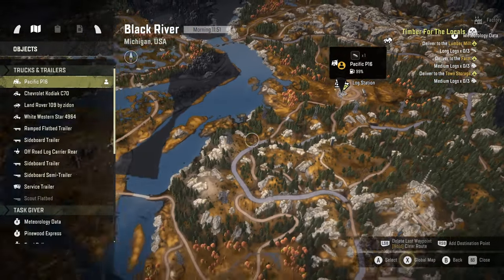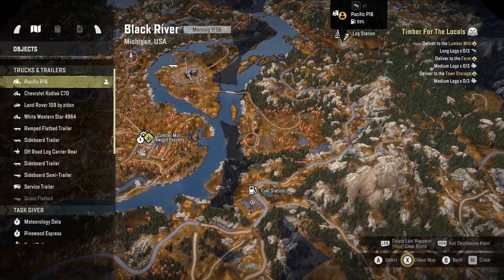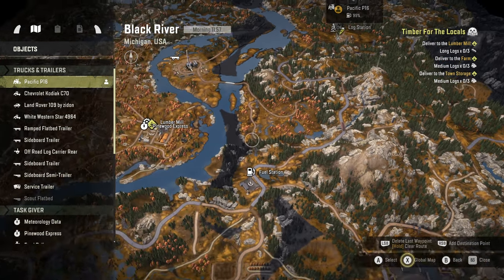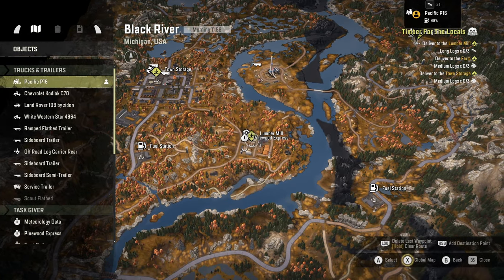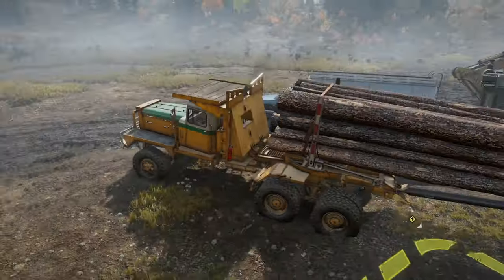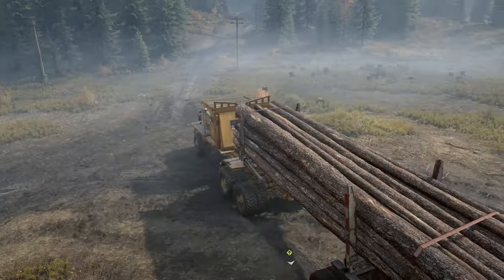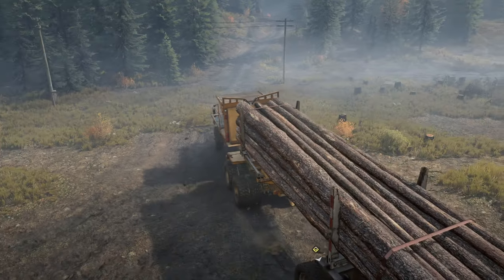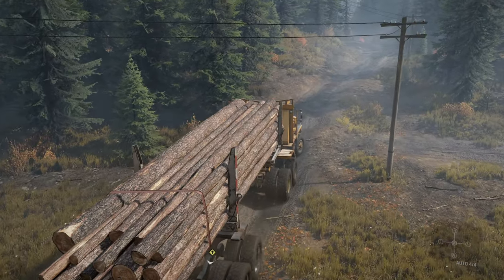And we are off to the lumber mill. Now I'm thinking, I know that I can go down here, across here, and get in. But will it work for me? We'll see, we'll see, we'll see. It should do. It's how I've done it in the past. My little river shortcut. This should work. Wish me luck.